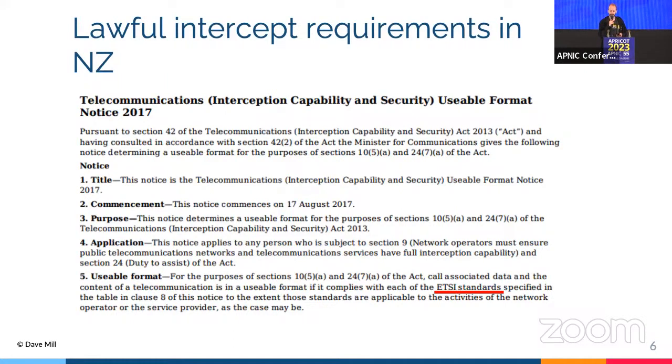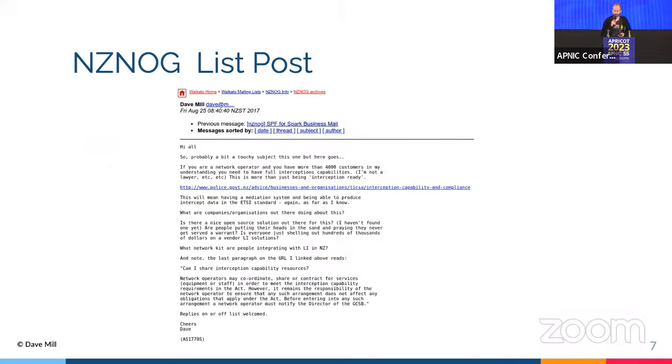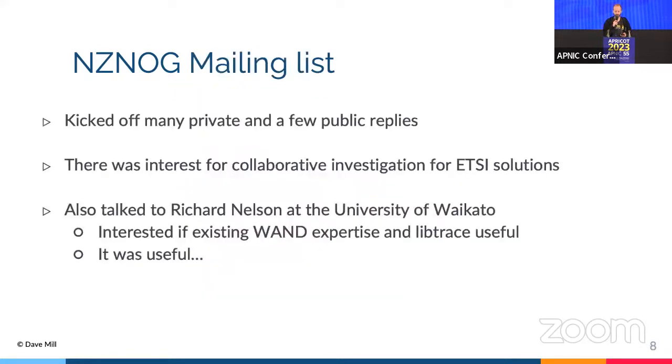However, 4 years later, the standards were gazetted, and kind of hidden in that lot of text is something that says the ETSI standards must be followed. That caught me at least by surprise. So I did a post to the NZNOG mailing list. I got about 70 private replies to that. Seems not many people are willing to admit publicly that they cannot do LI. And that meant there was enough interest to actually do a collaborative, hopefully free, solution to do LI in an ETSI manner. Around that time, I also started talking to the University of Waikato.